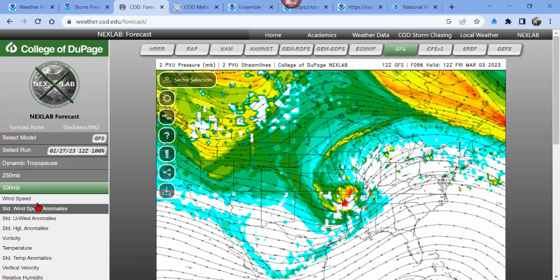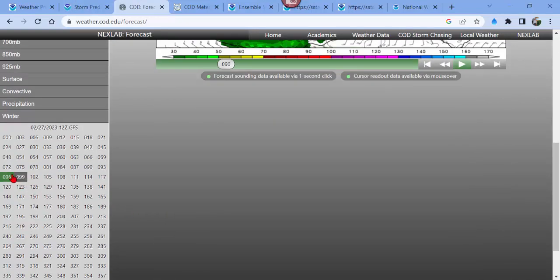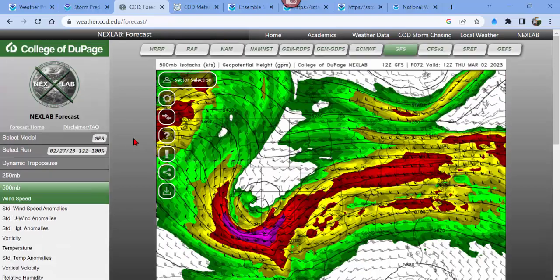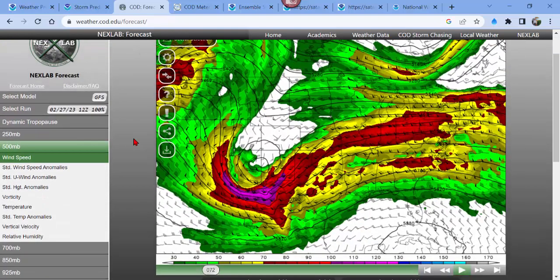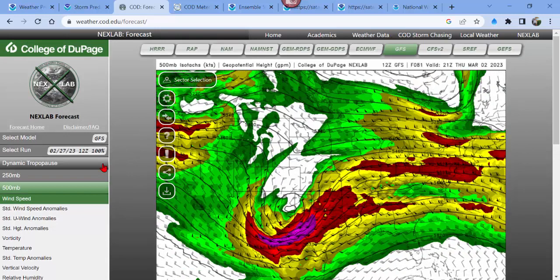Let's start with our 500 millibar wind map here, Matt. Let me start at hour 72. Sure. So again, we have our big cutoff low at 500 millibars that's moving over the Four Corners region out west. You see that big, strong jet associated with the bottom of the trough that's moving through Texas, max 120 knots there. So you're seeing like 140 mile an hour wind speeds in that jet at 500 millibars. This is even below the jet stream, so it's a pretty intense, potent little system.